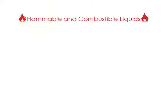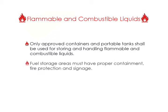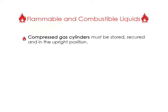Flammable and combustible liquids. Only approved containers and portable tanks shall be used for storing and handling flammable and combustible liquids. Fuel storage areas must have proper containment, fire protection, and signage. Tampering with or unauthorized removal of fire extinguishers from assigned locations is prohibited.